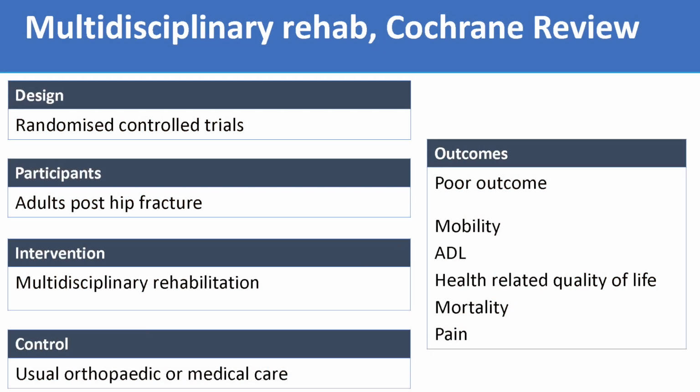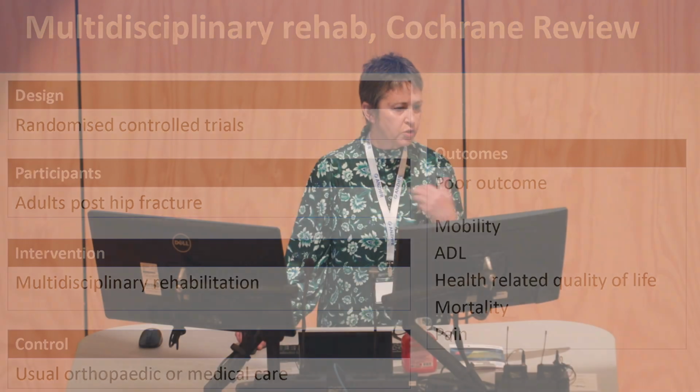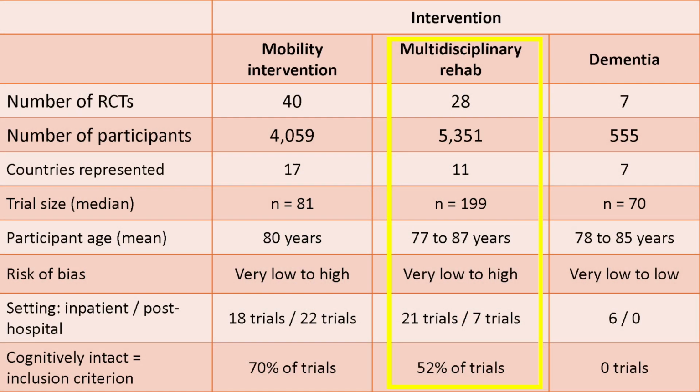And the primary outcome of this review was a composite poor outcome considering mortality and decline in residential status at 6 to 12 months follow-up, so considering long-term follow-up. In this review, there were 28 included trials with more than 5,000 patients. 21 trials were conducted in the hospital setting and 7 following discharge, including Maria Crotty's Sacred trial, which was conducted in a nursing home setting.